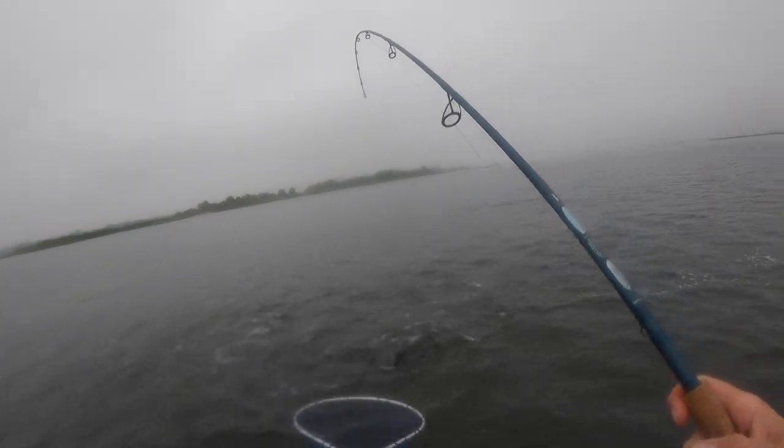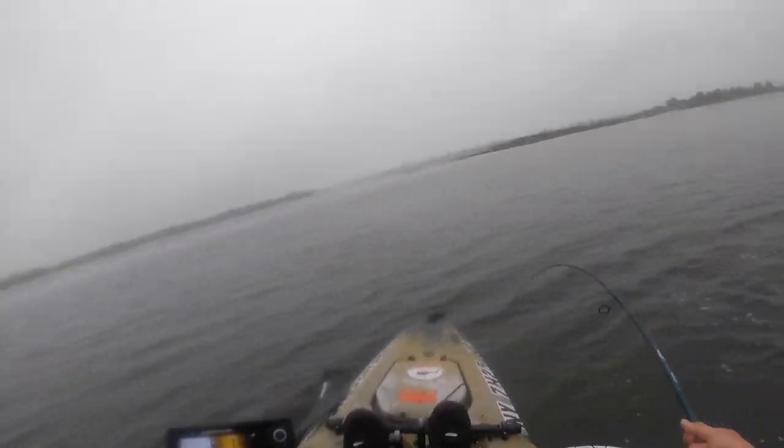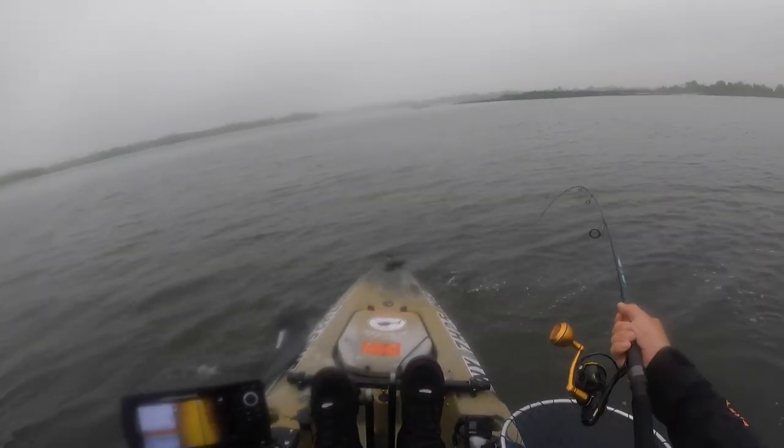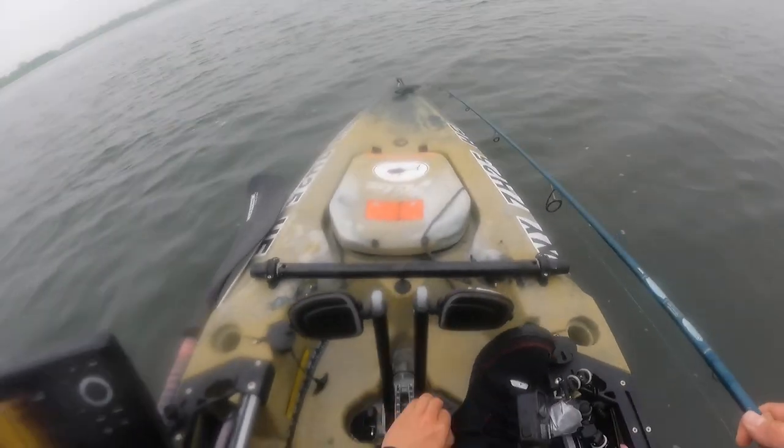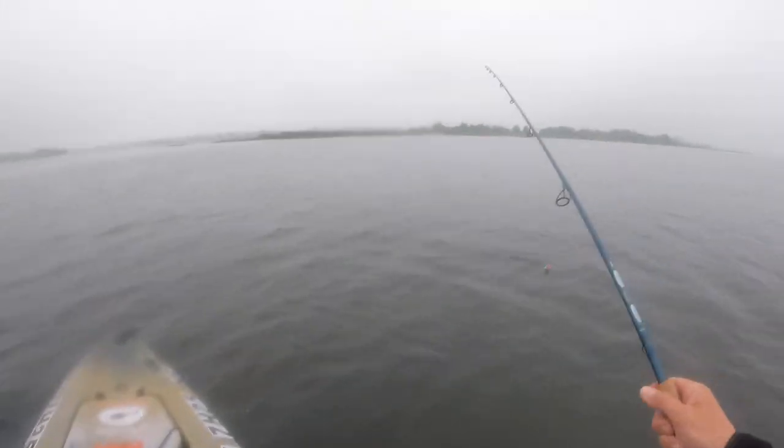That's a bigger one. That's a bigger one. Here, bud. Got away. Tried to go for it with the net. That's all right, guys. You saw him jump out of the water.